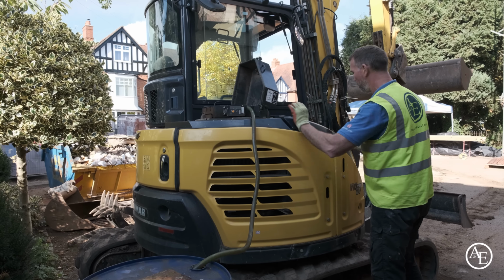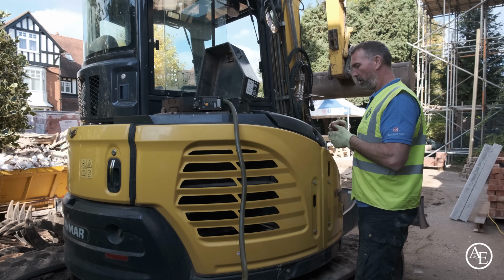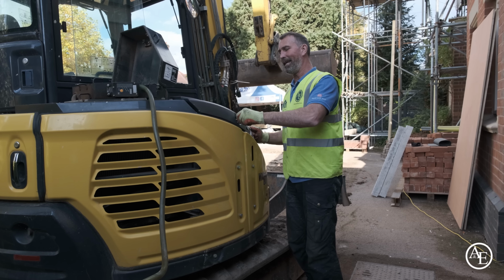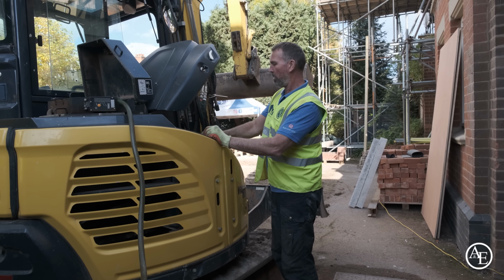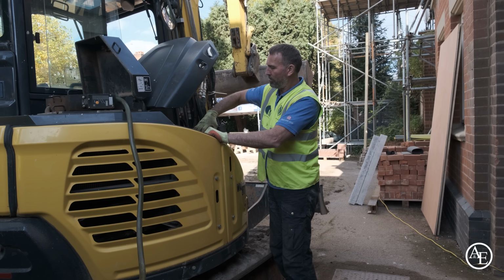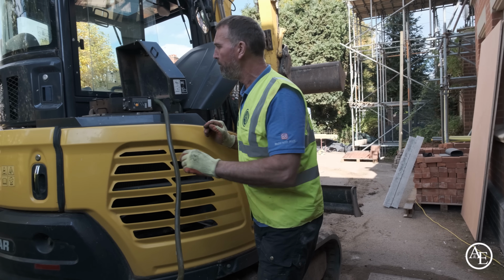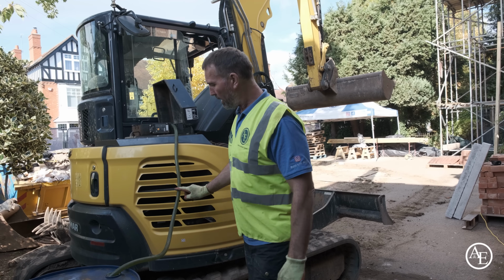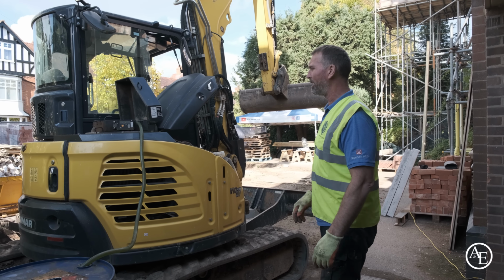Key thing is, before I put the pump on, I'm just going to unlock this because I need to make sure air can get into the tank. It's something I like to do. So here is where the diesel tank is, and then I can also see how full it is. So here we go. It's a really clever idea, that is. It's a shame the little diggers don't come with it, to be honest.